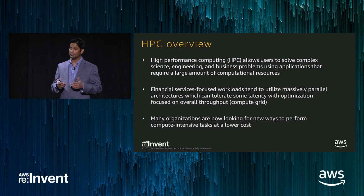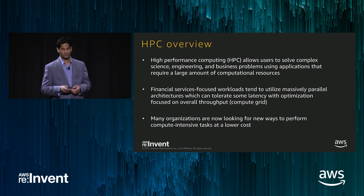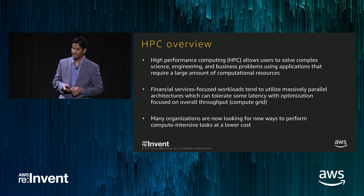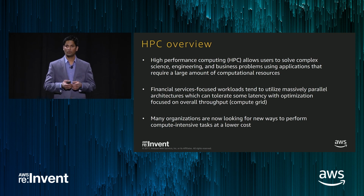Many organizations are now also looking to new ways to perform compute-intensive tasks at a lower cost. So that is a significant driver for many customers. And AWS provides virtually unlimited compute and storage options for providing such a framework, and the capacity to launch on-demand resources and the ability to auto-scale and provision resources on the fly, and essentially have resources that fit your compute requirements and just have enough capacity without the need to worry about either idle time or lack of capacity with the compute grid, right?